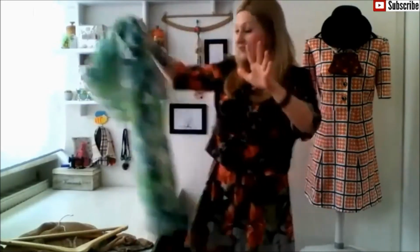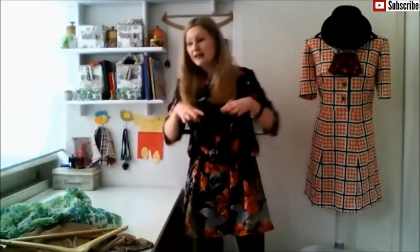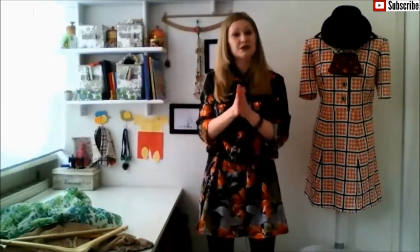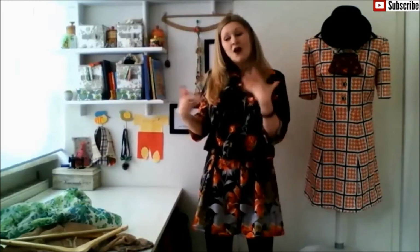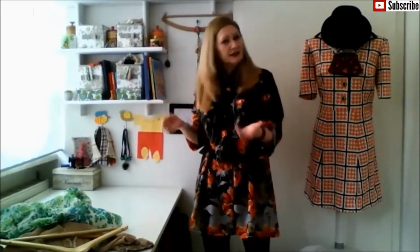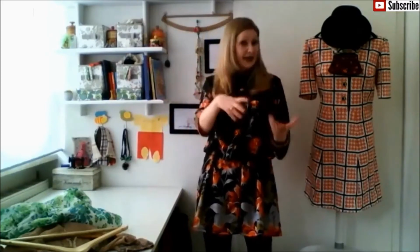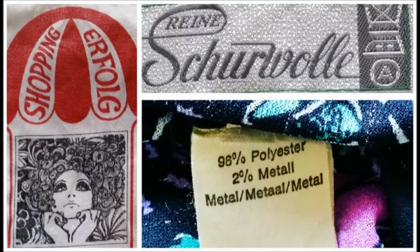Isn't it? Yes, and tags and labels are your other clue because they actually didn't start appearing in clothes until the 1940s and 50s. And then all they really were was like the signature of the designer or maybe the brand name, but there were no sizes, nothing like what we see today.